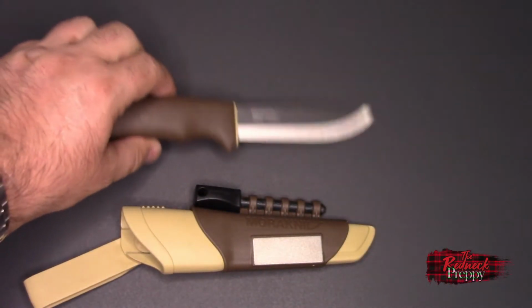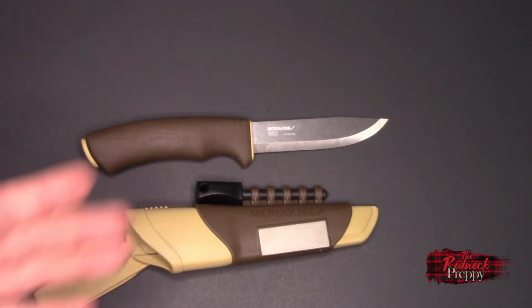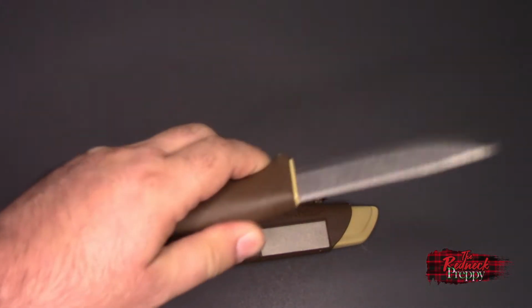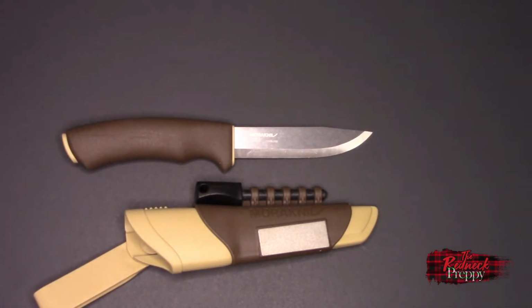So, very happy with this knife. I've been using it quite regularly in my outdoor adventures. I got nothing but praise for it. It's great. I really like the rubberized handle too. I think that's really awesome. And that's the knife.